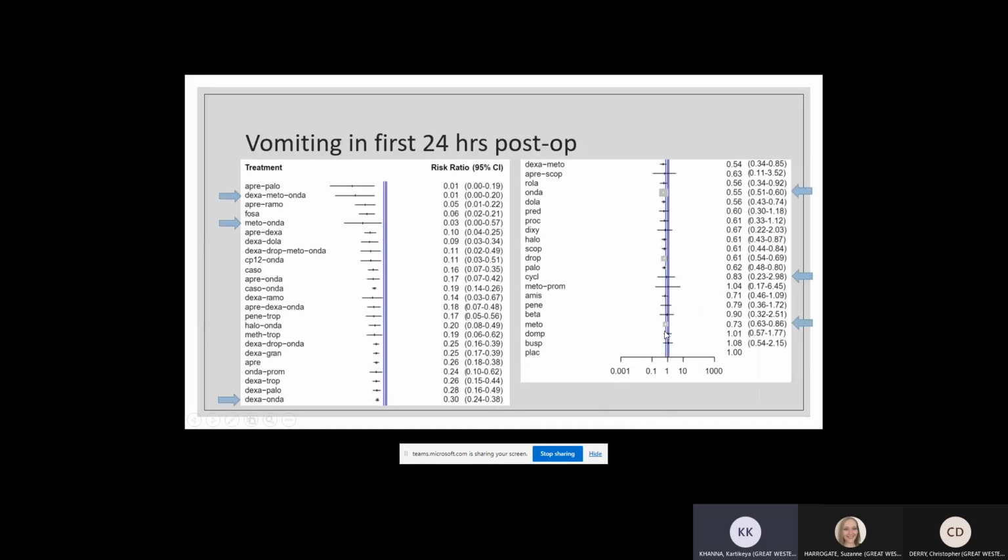Broadly speaking, it compares each treatment strategy, be that combination or individual, against placebo. And if they are equivalent, their relative risk would come out as 1. A relative risk of less than 1 favours the treatment. A relative risk of more than 1 favours placebo.